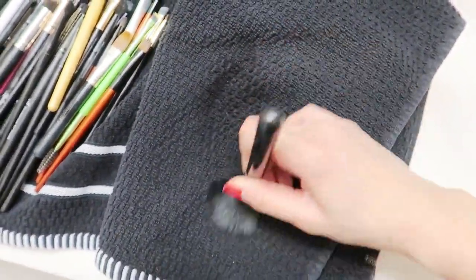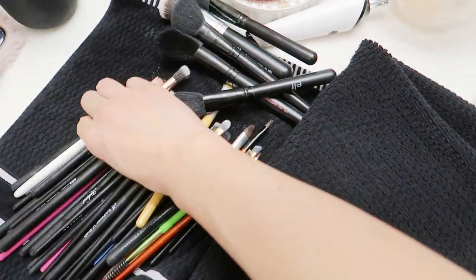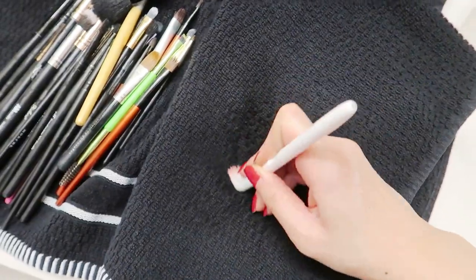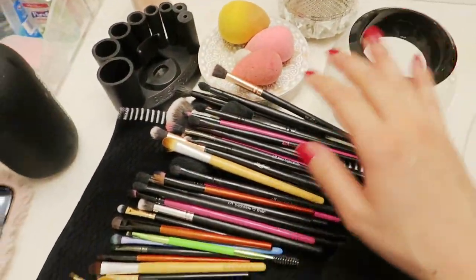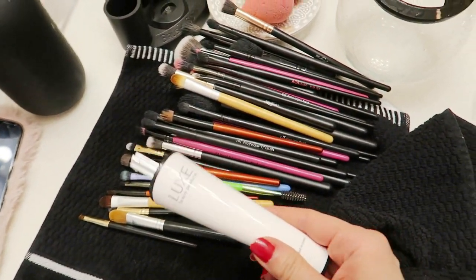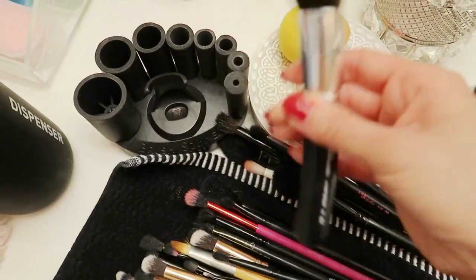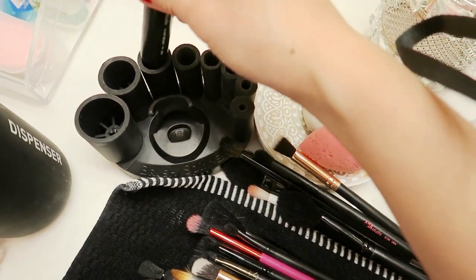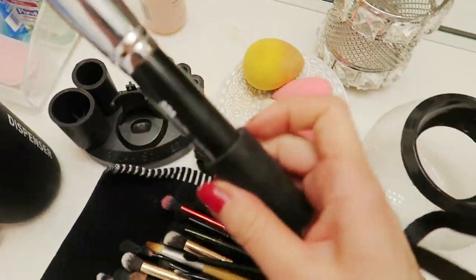And takes off most of the moisture before we automatically dry these. So I'm going to go through all the brushes like this and I will be back. Okay, so with this automatic dryer, it comes with different brush sizes. And say if I want to dry this one, I find one that it fits. This one fits.